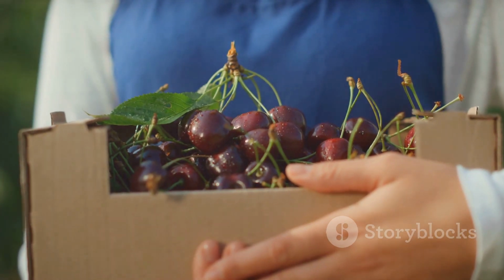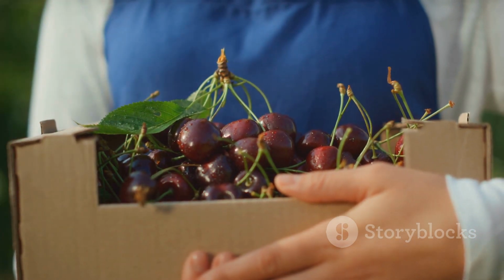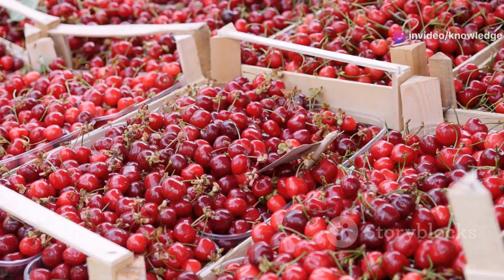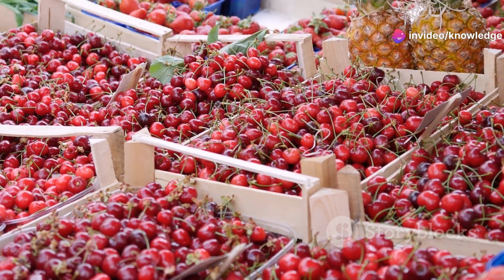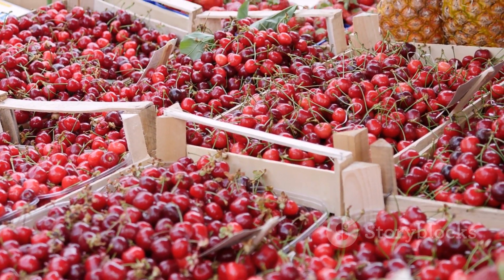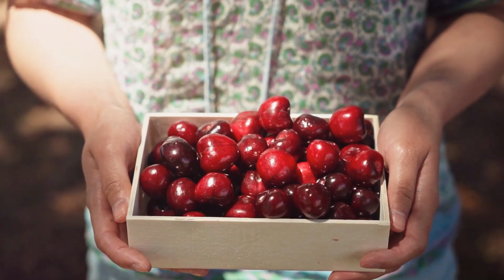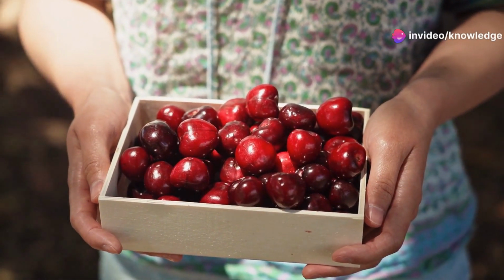First, the cherries are gently placed in protective containers, often lined with soft materials to prevent bruising. These containers are designed to cushion the cherries and protect them from any potential damage during transit. Think of it like giving each cherry its own little first-class seat. Each compartment is tailored to fit the cherries perfectly, ensuring they remain snug and secure throughout their journey.